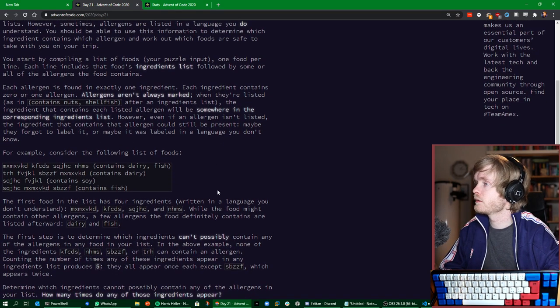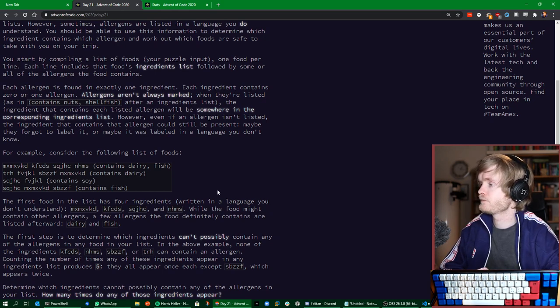Okay, so you have a list of foods. One food per line. Each line includes that food's ingredients, followed by some or all of the allergens the food contains. Allergens aren't always marked. When they're listed, as in "contains", the ingredient that contains each listed allergen will be somewhere in the corresponding ingredient list. However, even if an allergen isn't listed, the ingredient that contains that allergen could still be present. Maybe they forgot to label it, maybe it was labeled in a language you don't know.